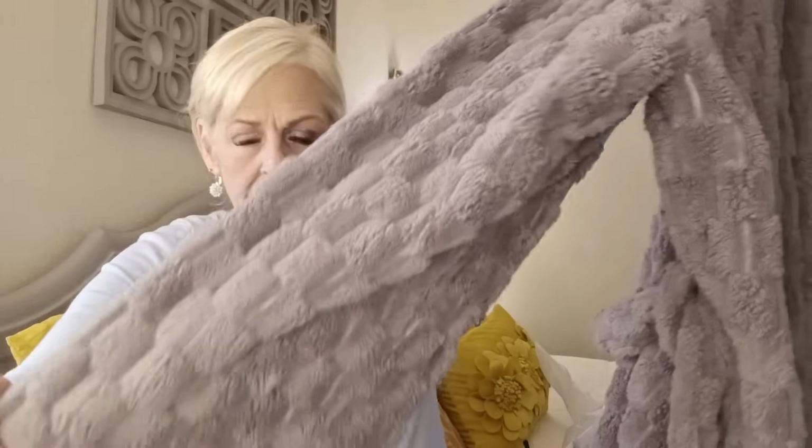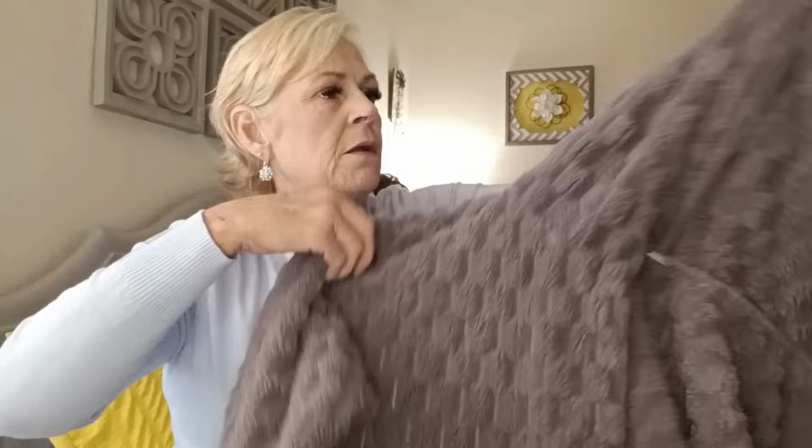It's got 2 pockets in the front. It's got the belt around it. The sleeves are plenty long. I mean, it would be plenty long for me, but I don't know about him, and it has the hood. Oh, this is a 3X. So I wanted to get him like a 4 or 5X. He's not that big, but you know how house coats are.